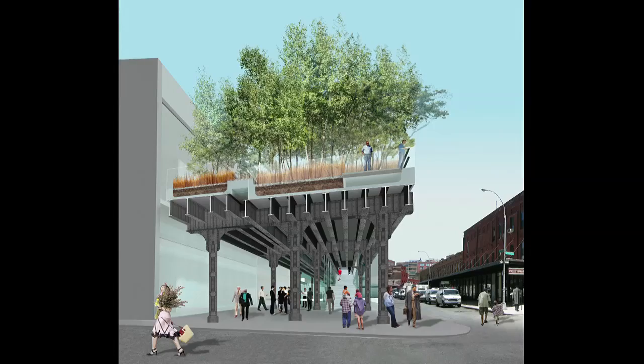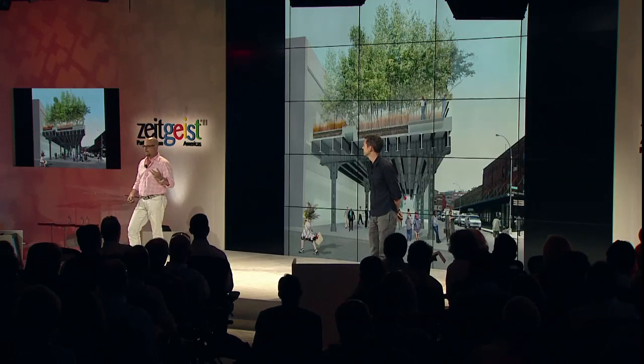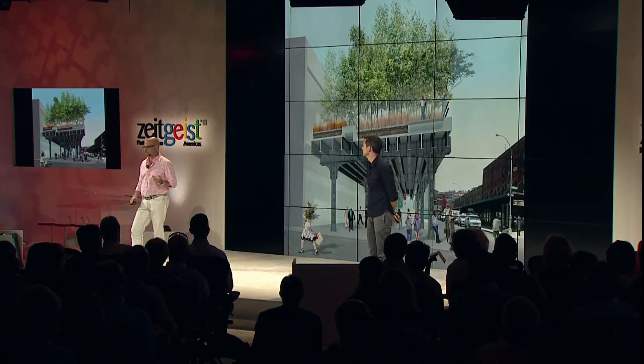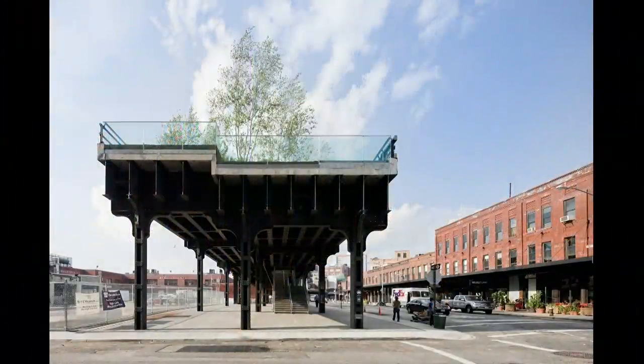I'm going to take you on a very brief tour of a few of the highlights as you go up the Highline, starting with a rendering, because a lot of architects who followed our project were really amazed that when we constructed the project, it looked so much like the renderings. Here you see the end of the Highline that we just saw rendered previously.